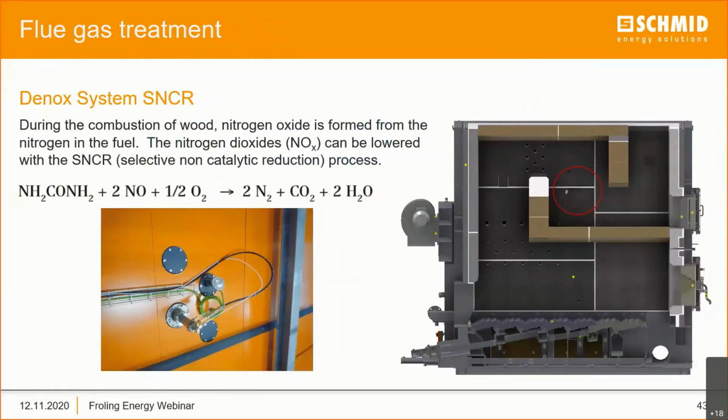Let us have a closer look now at the DINOX system. During the combustion of wood, nitrogen oxide is formed from the nitrogen in the fuel. The nitrogen oxides, the NOx, can be lowered with the selective non-catalytic reduction process, SNCR. A special and higher DINOX combustion chamber is used for this process. It has holes on both sides where the urea solution is injected by a lance. It's at the red circle in the picture.